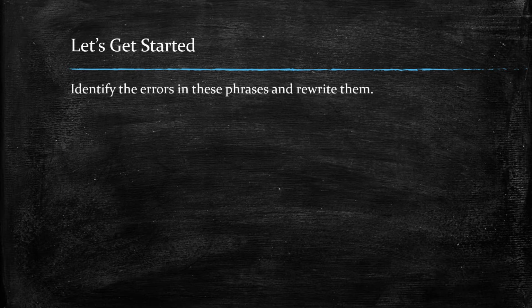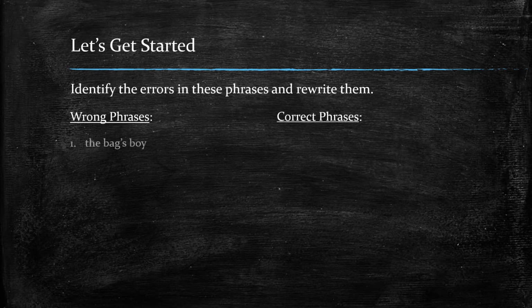Let us begin with a simple activity. There are some incorrect phrases given on the screen. We have to correct them. Hope you all are geared up, children. Let's do it together. Now look at the first phrase. The bag's boy. Children, is it correct? How should it be written correctly? It has to be written as the boy's bag, since the bag belongs to the boy.